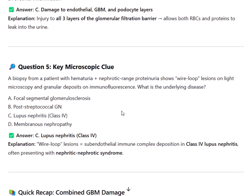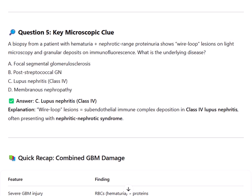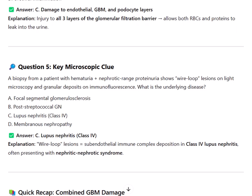Question 5. Key microscopic clue. A biopsy from a patient with hematuria plus nephrotic-range proteinuria shows wire loop lesions on light microscopy and granular deposits on immunofluorescence. What is the underlying disease? A. Focal segmental glomerulosclerosis. B. Post-streptococcal GN. C. Lupus nephritis, class 4. D. Membranous nephropathy. Answer: lupus nephritis. Explanation: wire loop lesions equal subendothelial immune complex deposition in class 4 lupus nephritis, often presenting with nephritic-nephrotic syndrome.